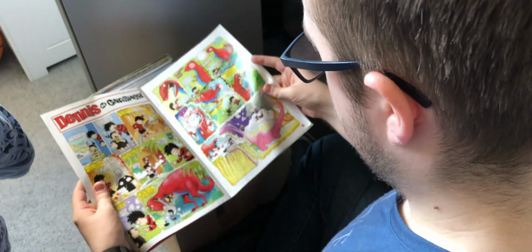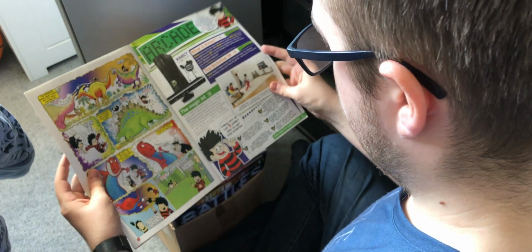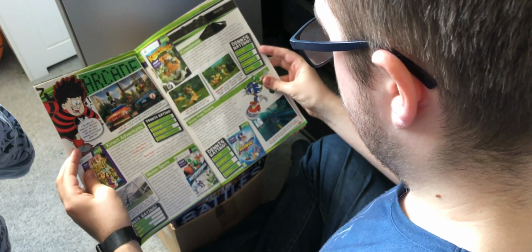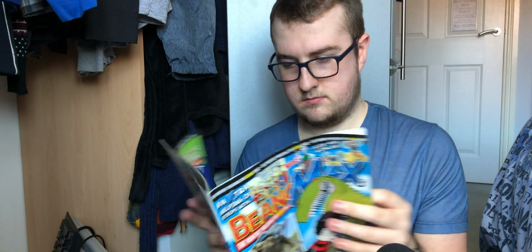But nowadays we have iPads and the internet and subscription services that give us almost unlimited access to media, so it's clear that the Beano and the Dandy have not had an easy time adapting to the change, with the Dandy completely knocked out of the race entirely.